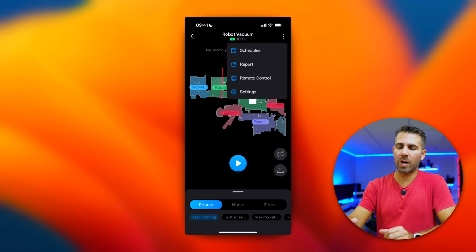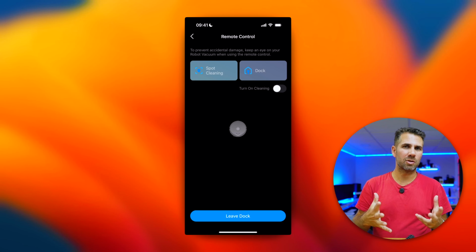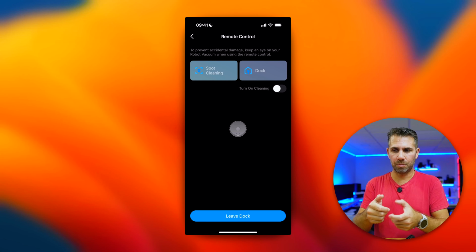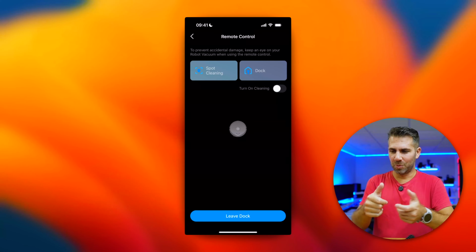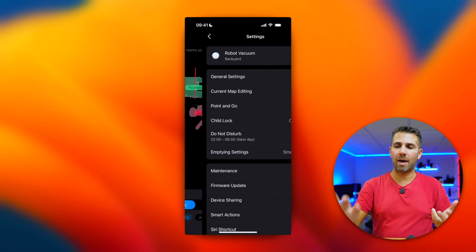Now, also go right over here, we have the remote option, the remote control. This one, in my opinion, it's not very useful. I don't have the patience to be controlling the robot with the phone, but this is something personal to each other. And then we also have the settings.